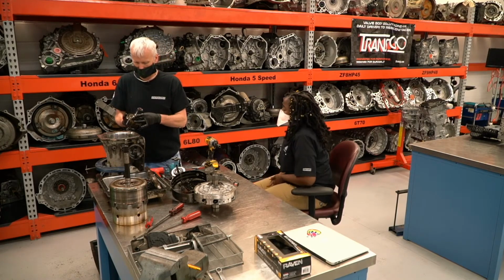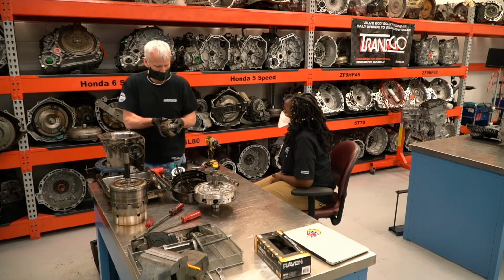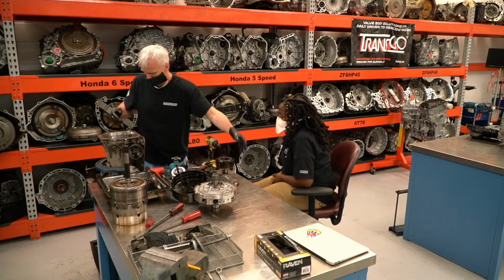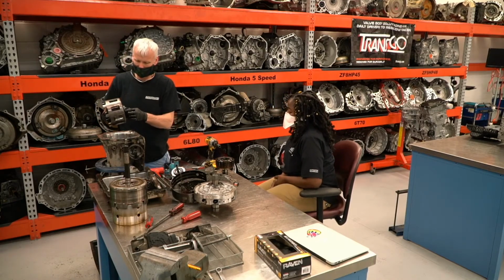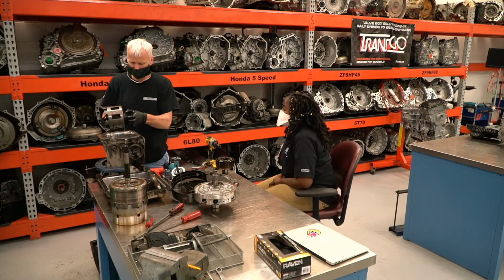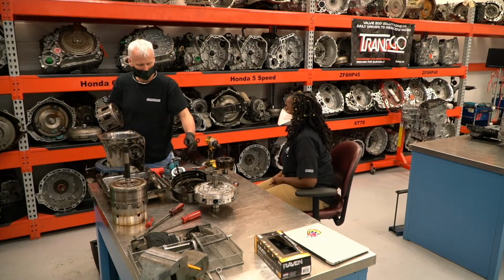There's a Torrington bearing here. We pay close attention to these bushings. They keep the gear set centered, and there's going to be more gears coming out here in a second. So this is a reaction sun shell. This is a notorious part in 4L60Es. They snap a lot of times right there at this joint.